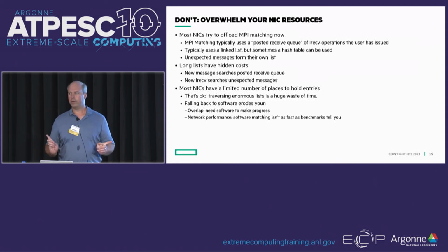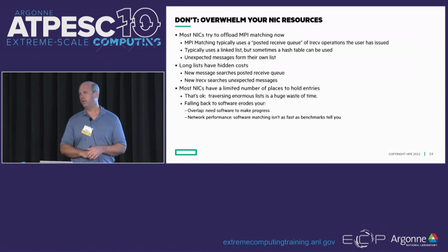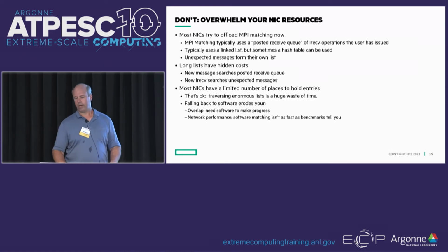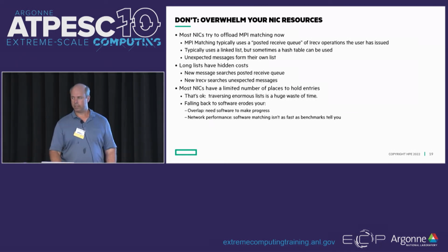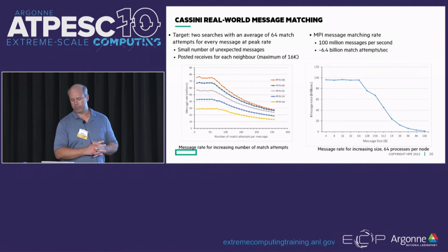I'm sure all of you are experienced enough to know that traversing a long linked list takes time. If you do that every time you post or receive, or every time you receive a message, that is not what you want to do. So there's some work to be done to make sure that you don't get thousands of things sitting down there in the NIC because it's got finite resources.